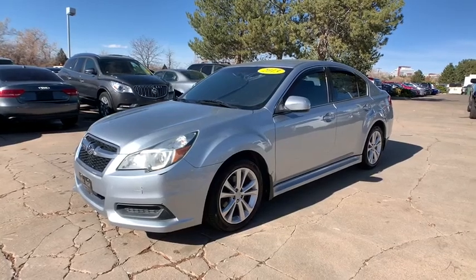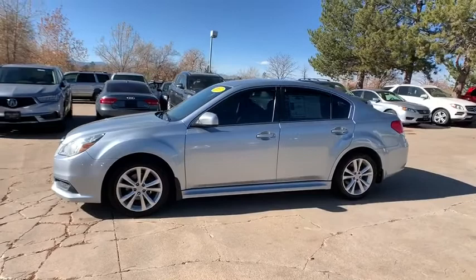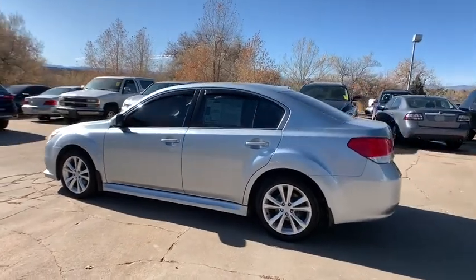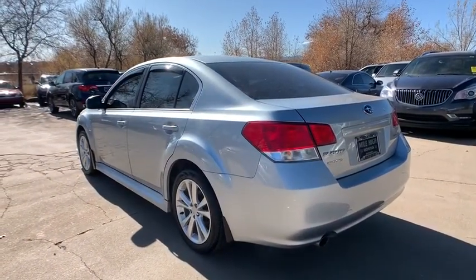Take a ride in the 2013 Subaru Legacy. The Subaru Legacy offers a roomy interior and a dynamic drive you feel every second you're in the driver's seat. It's a refreshing alternative to the alternative. Here are some of this vehicle's great options.